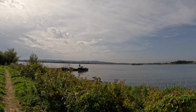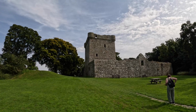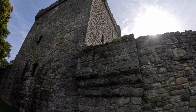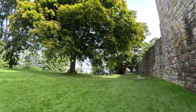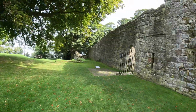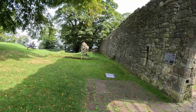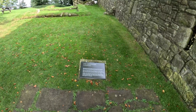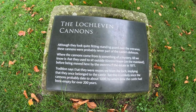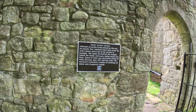We're here at Loch Leven Castle. It was a place where Mary Queen of Scots was held prisoner many years ago. Let's go and have a wee look around it. So Loch Leven is the largest lowland loch in Scotland. This island has been used for defence over the years. Cannons. There we go.